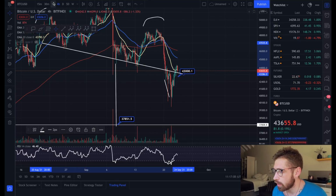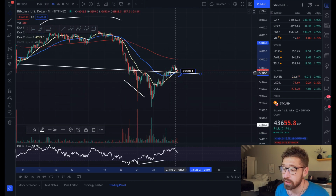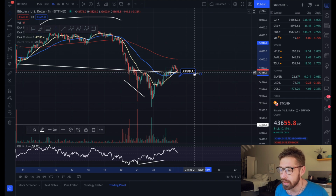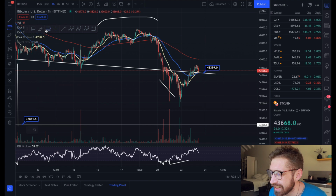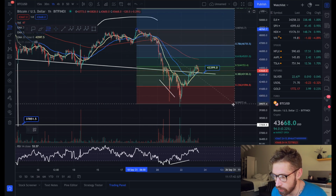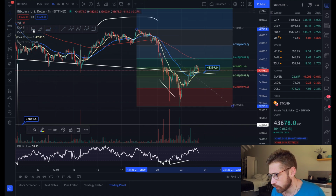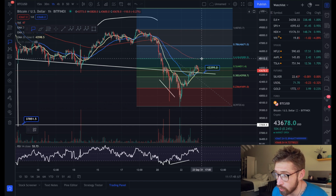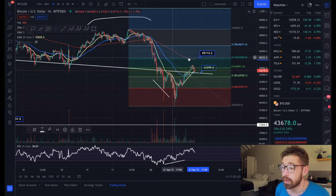So we're just going to quickly pop back over to the hourly chart and finish up the video here. So what you want to see is we hold the EMAs as support. We hold this neckline, and then we can see that continuation to the upside. So what we can do here is take our Fibonacci from our previous swing high down to our swing low. And currently we're just underneath the 0.5. So if we're going to see continuation, we need to get back above the golden ratio, which lines up with this level of support here at about 45.1K.